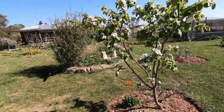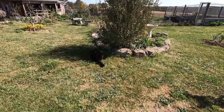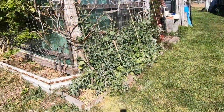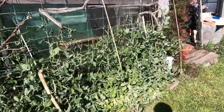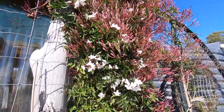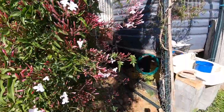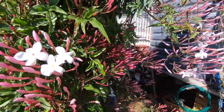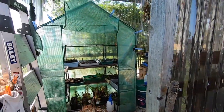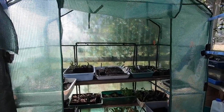What else? There's Petu Cat. Tutu. Tutu. Hey. Say hello. Hello. Sweet peas. They'll be lovely soon. Jasmine. Oh my gosh, if you could smell this. I mean, if you like jasmine, you'd love it. I kind of like it. Springtime is jasmine time. And this is where I ended up moving the greenhouse to. I put the greenhouse in the greenhouse. And I'm very happy with where it is now.